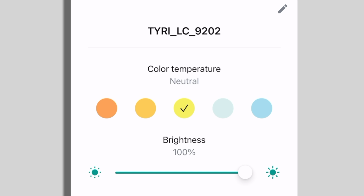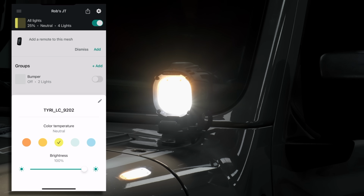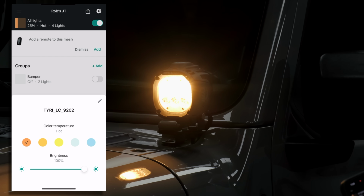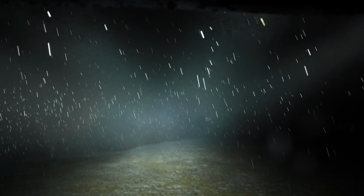And that's going to allow us, you can see, to change from a neutral light, which is currently illuminating that top row of 3 warm LEDs, as well as the bottom row of 3 cool LEDs. Now we can move over and only illuminate those upper warm LEDs. That light is going to be great at cutting through dust, fog, inclement weather.